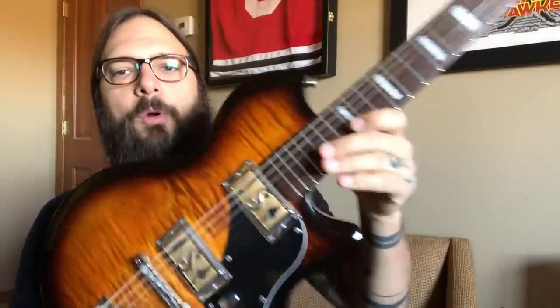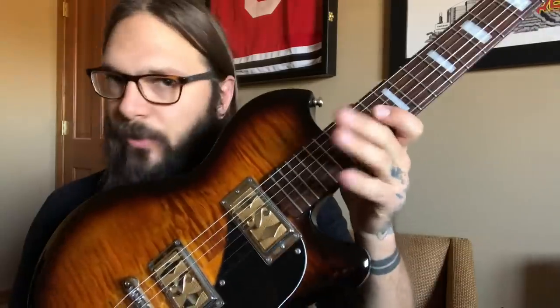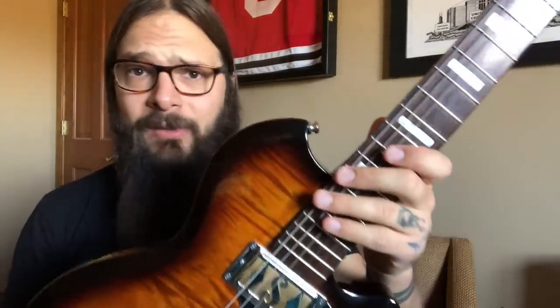So he pointed me towards these Supro Westburys, and I gotta say, this guitar sounds and plays incredible. I got it used for like $350, and I've really just enjoyed the heck out of it. Let's check it out.